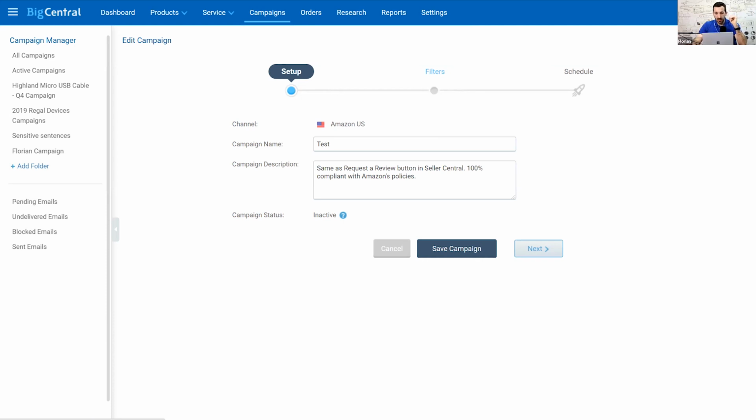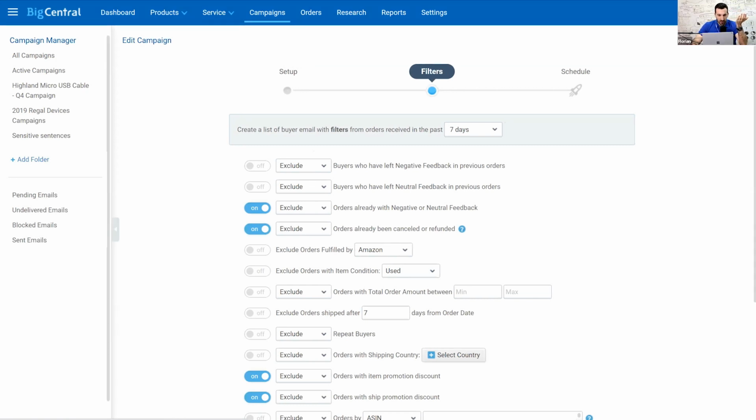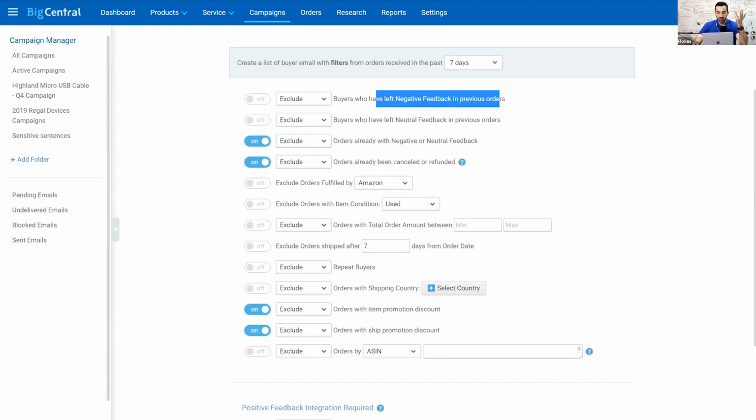That's right. And here on my screen, you can see filters. This is something you cannot do in Seller Central, and this is something we added. So we upgraded this function. On the filters here, you get many filters that you can use. For example, buyers who have left neutral feedback or negative feedback in previous orders. You want to exclude these because you don't want to risk getting bad reviews. If you know a buyer who already gave you negative reviews, you can exclude this buyer too using their identification. So you can do a lot.